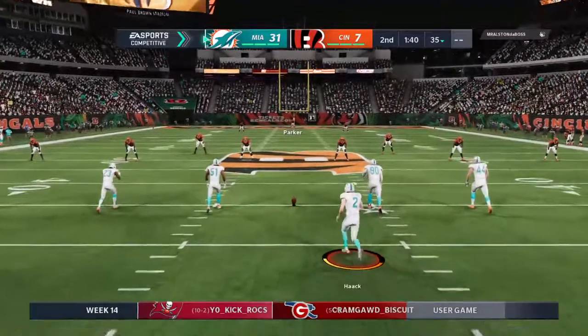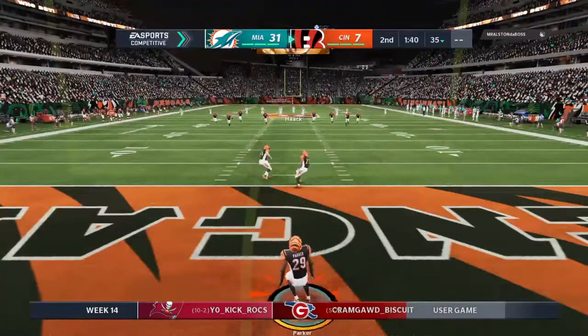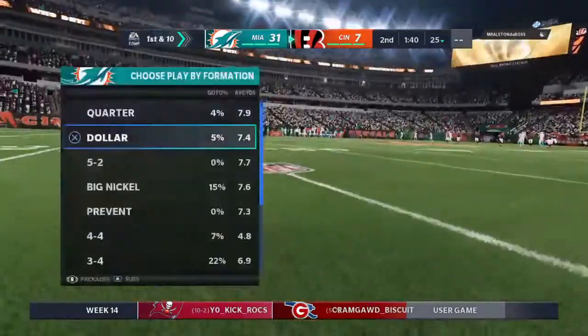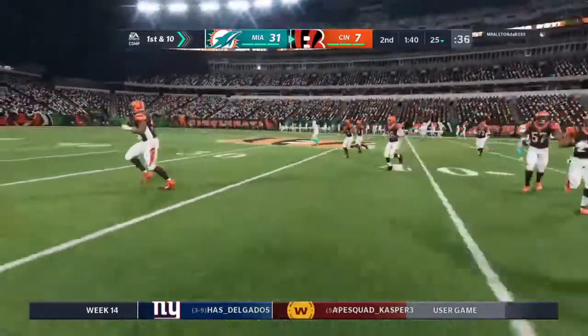Set now to kick this one away, and off it goes. That's fielded on the back line of the end zone. Bengals take over first and 10 at their own 25-yard line.